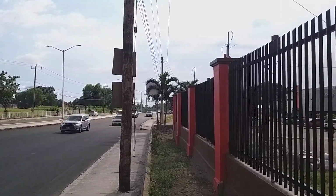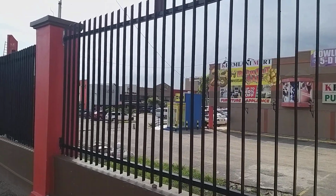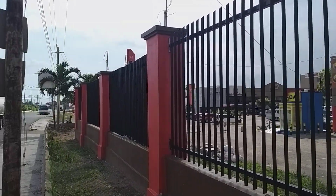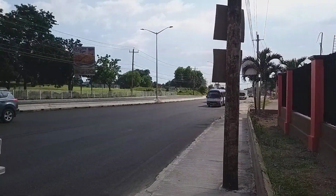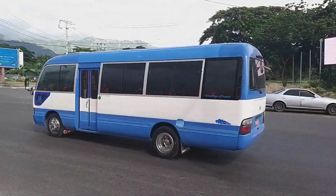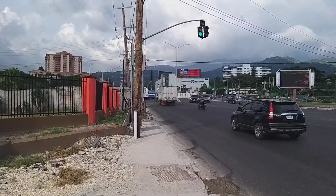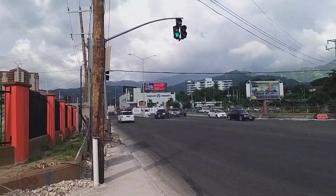So this is Manor Park, or sorry, Manor Centre over here. Clan Mart, Popeyes, Little Caesars. I think this road improvement has helped a lot with traffic. Constant Spring Road was very popular for traffic.